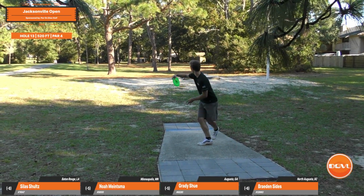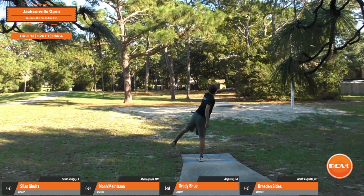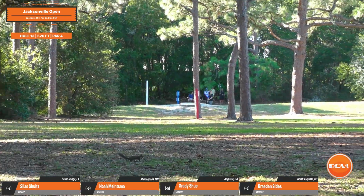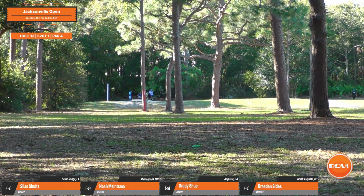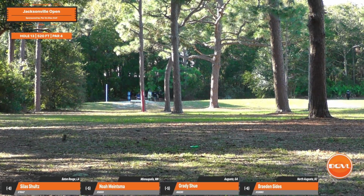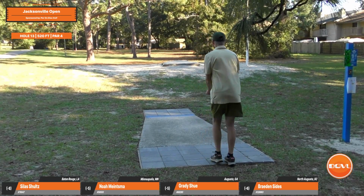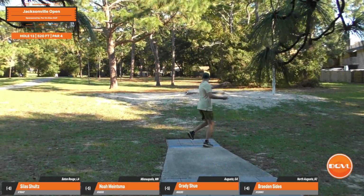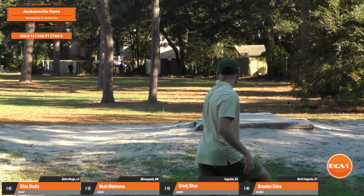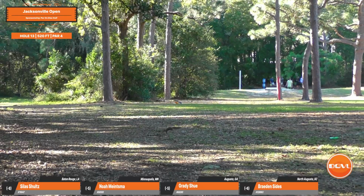Grady, let's see if he can get right in the middle of Silas and Braeden's shots. That one kind of burns out. It didn't get a good skip, but it kind of fell out of the sky on that one. Yeah, that was a little soft, but he's going to be lined up real nice to make the Mando. All 4 on the card, taking the same line.